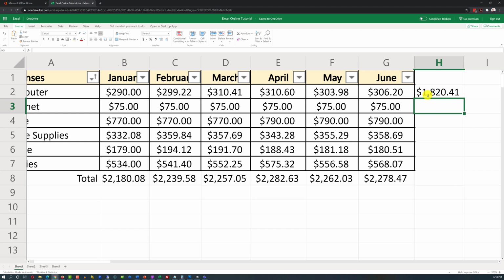And Excel will automatically adjust the width of the column. I showed you a way to replicate the formula through this extension box. Another way to replicate the formula would be through the use of copy and paste functions.